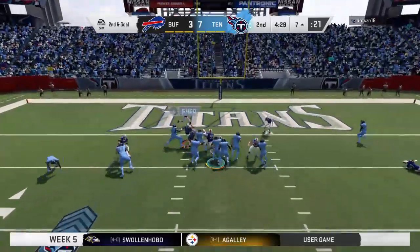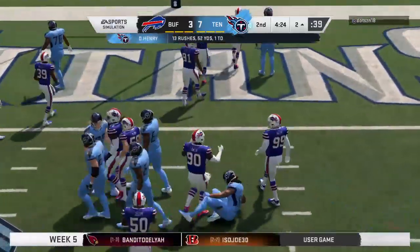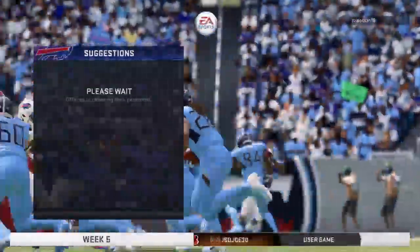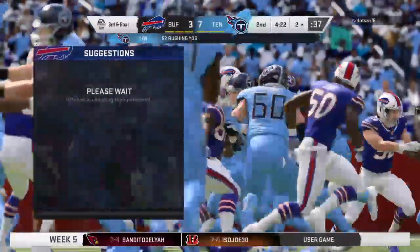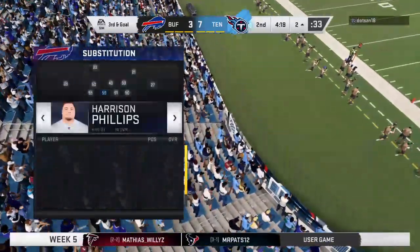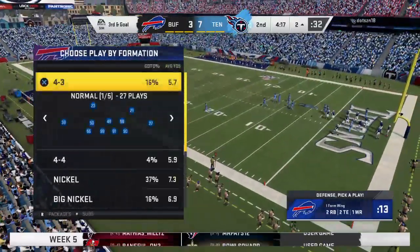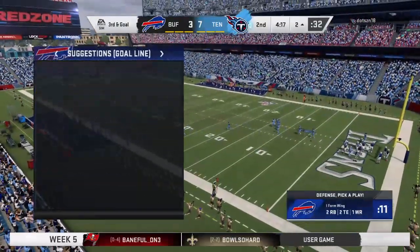On second down, here's Henry. And he's able to get it down to the 2-yard line. It'll be a gain of 5, and it's going to set up a 3rd and goal. His path became similar to almost running a stretch play, didn't it? Trying to find a crease, anywhere to put his foot in the ground and cut back. It just never materialized.